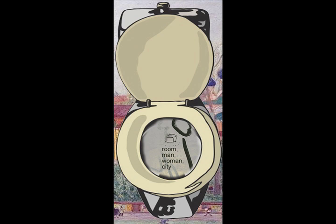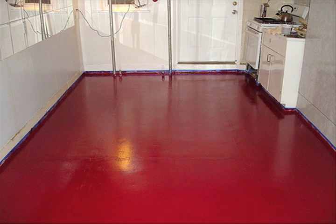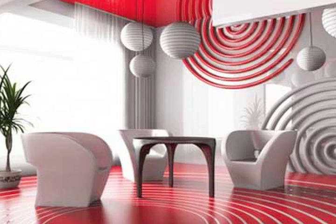Now, what about this floor? Let's see if I can get into being my floor. My floor is the bottom. Test, test. I am a red floor and I resonate because I have so much color. I am loaded with color. I resonate and I'm loaded with color.